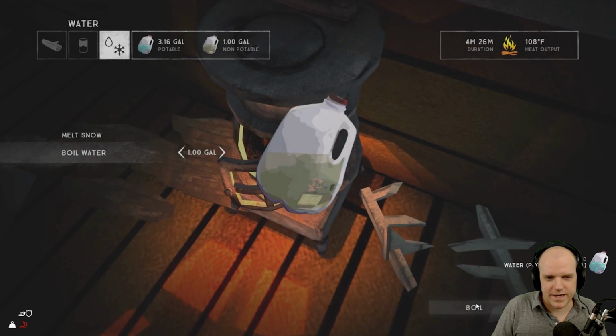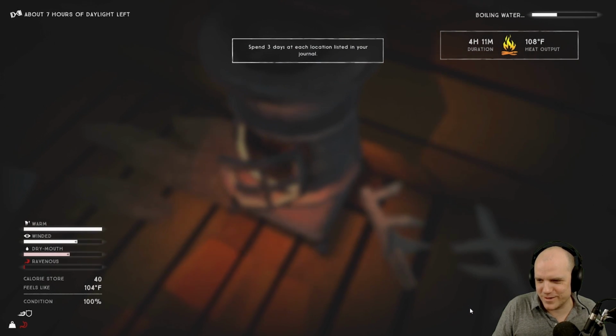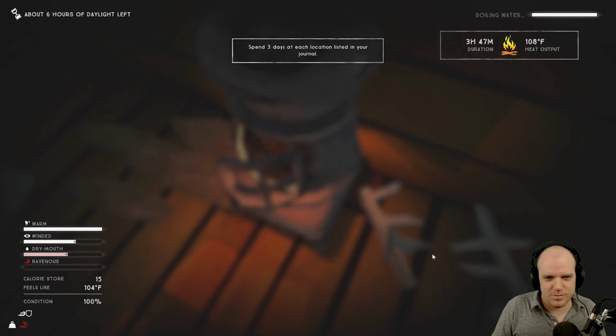You don't think I need to put my clothes back on. It's like 100 degrees in here. Why would I wear clothes? Just naked cooking. Yeah, we're naked.